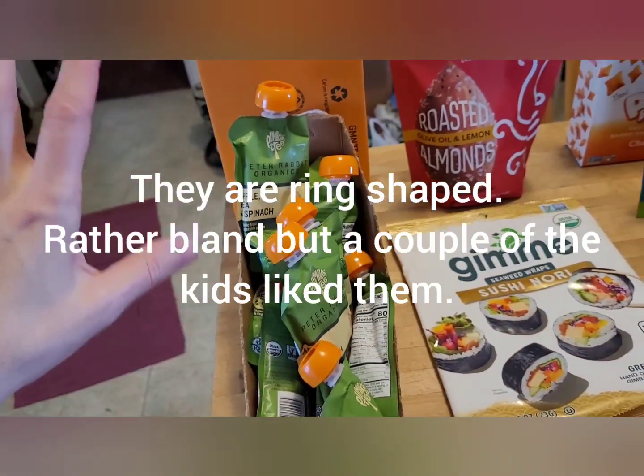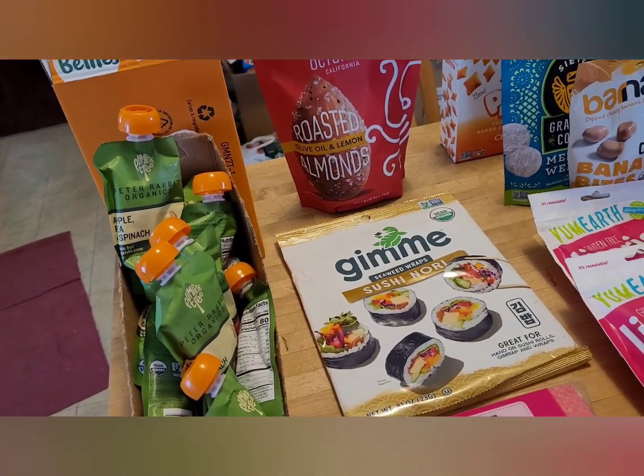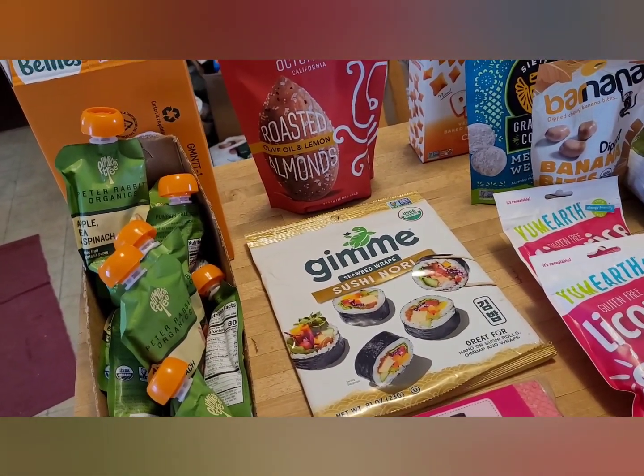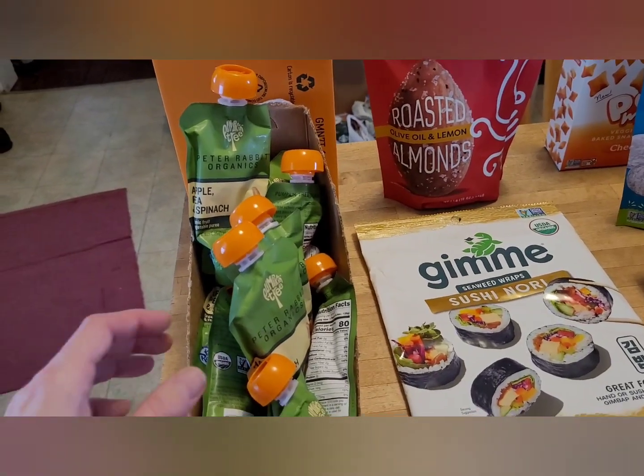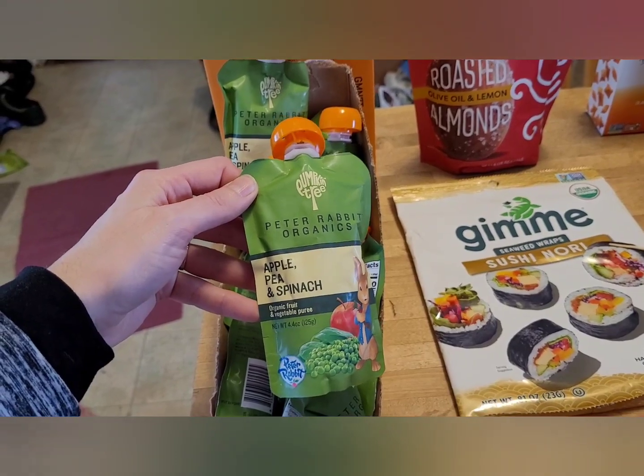A lot of times when I get done with this and there's the snacky things that we haven't ever tried before, I will call the kids in and we will open up a bunch of random packages and just try a bunch of different things. So we might end up doing that. We could pick up a whole sleeve of these.